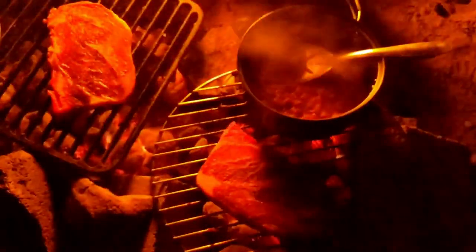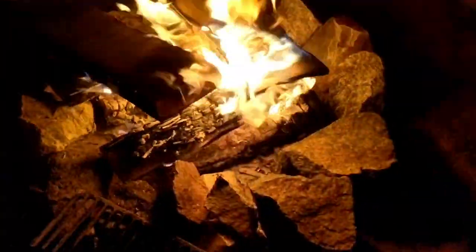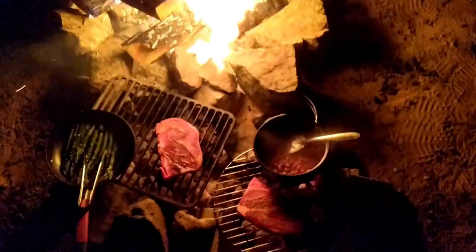And she's got tongs over there. Garlic salt. And some pepper. Oh, we got some steak and some beans. Some asparagus. Oh, and a campfire. Yeah. Enjoy.